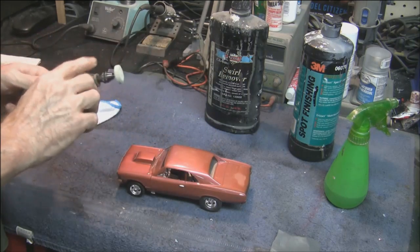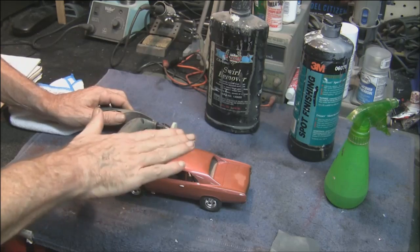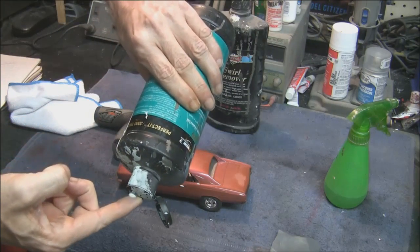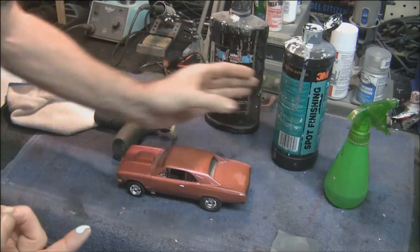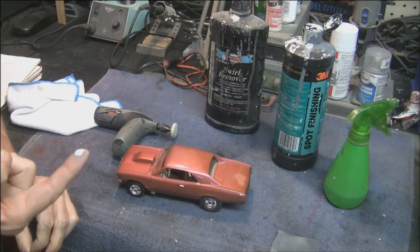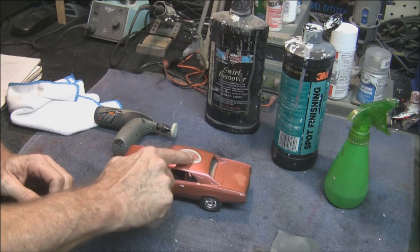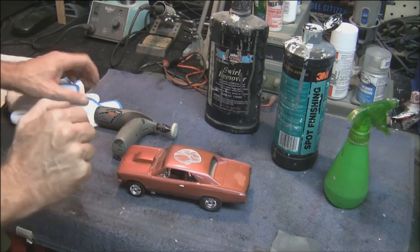Okay. And when your compound starts to dry up on you and kind of disappear a little bit, that's when you need to use a little bit more. You don't want to polish on that until it's dry, because with no compound there, the friction will build up quickly and cause heat, and you'll definitely burn the paint. So you want to keep that in mind.